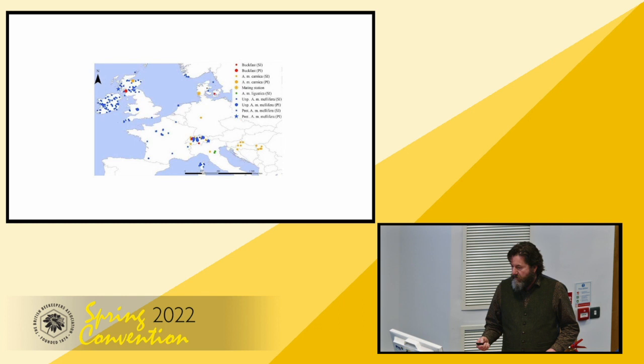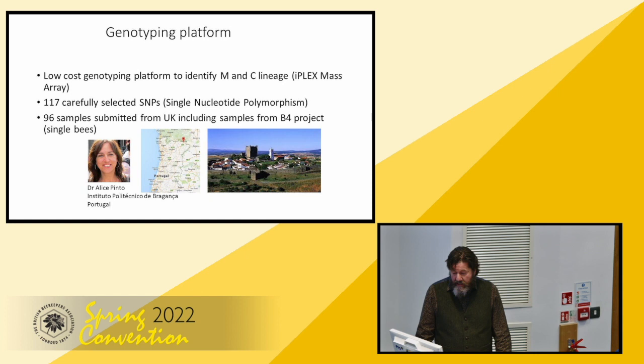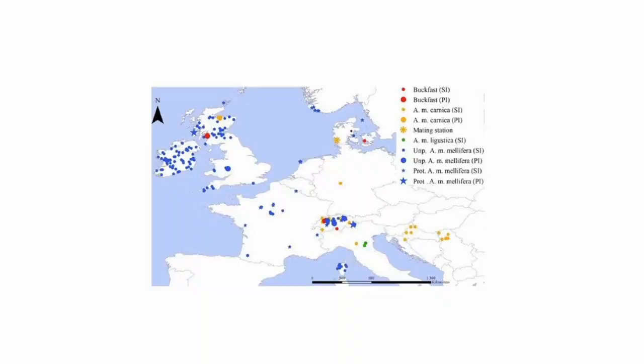So basically, I submitted 96 samples from the UK, including some samples from the B4 project in Cornwall. What Alice was analysing was basically one worker bee per colony. This is where those bees were taken from. I collected these ones from Scotland, the B4 project in Cornwall, and got some from Shropshire.